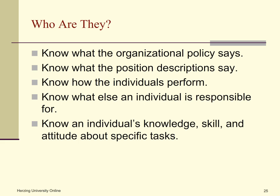Some institutions provide great detail about tasks unlicensed assistive personnel may perform. Other institutions speak in generalities about performance. Next, it is important to know how specific individuals perform and what other responsibilities they have. You won't be delegating to a position, you will be delegating to a person. Once you know that someone is trustworthy and available, the next thing to consider is the individual's knowledge, skill, and attitude in relation to the tasks you are assigning. This does not mean that you will assign only those tasks that someone else wants to do. What it does mean is that you may need to provide greater supervision for some aspects of care.